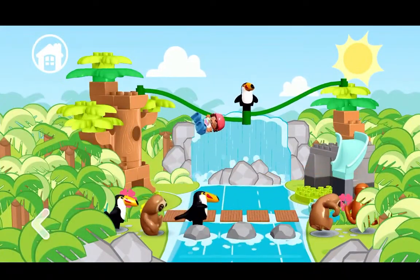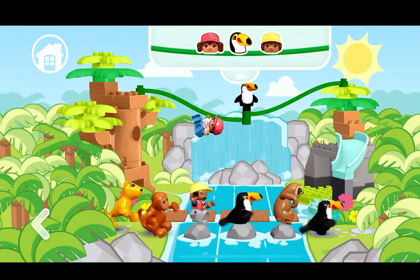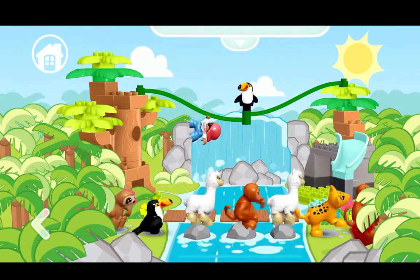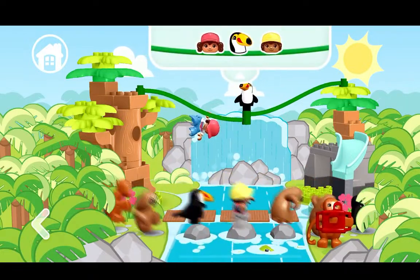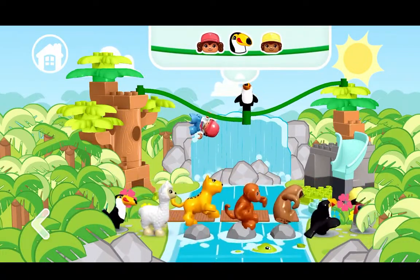Bye bye. Hello, our dear friends. Today we will visit the jungle. There are many different animals and birds. Let's see. Oh, it is monkeys, llamas, toucans, leopards, sloths, and the crocodile.